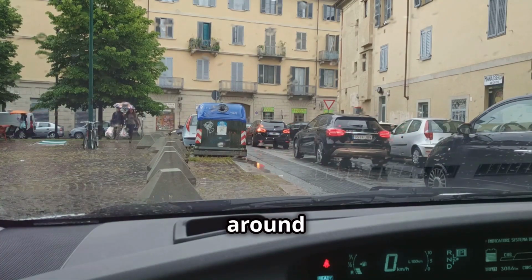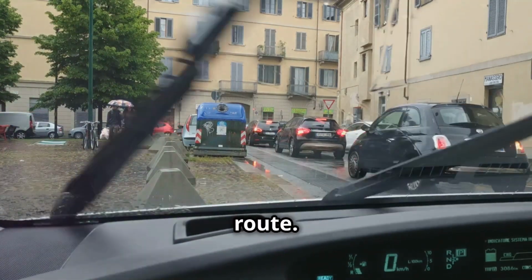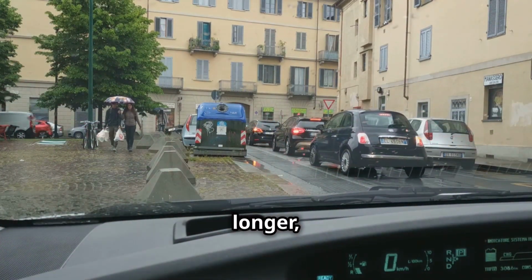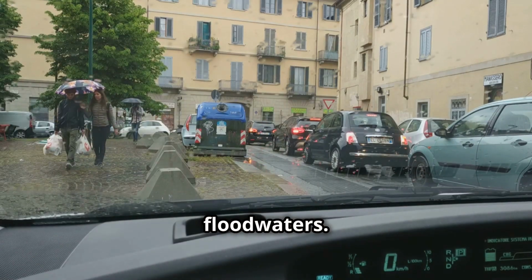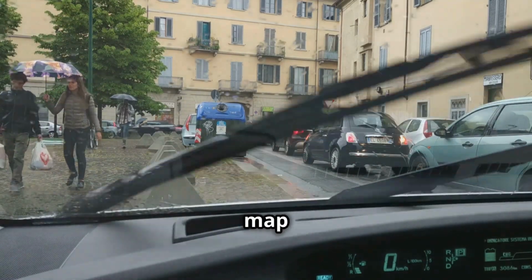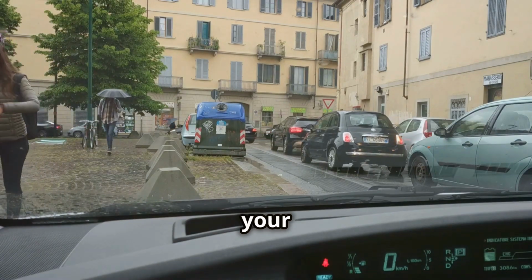If in doubt, turn around and find an alternative route. It's better to take a longer, safer route than to risk getting stuck or swept away by floodwaters. Use your GPS or a map to find a safer path to your destination.